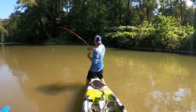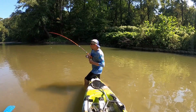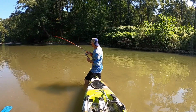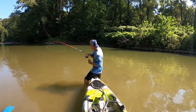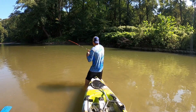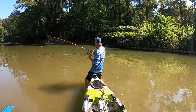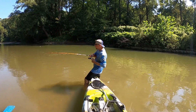Oh my gosh. This is a bass. This is a smallie. Oh my gosh, this is a big old fat belly smallie. It's a football. It's a smallmouth bass. Are you serious right now? Oh my god, this is a big old smallie.